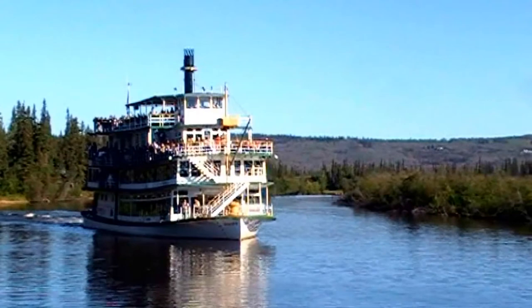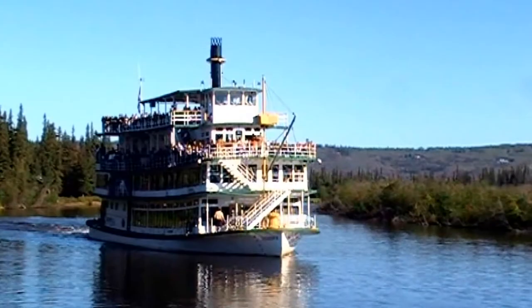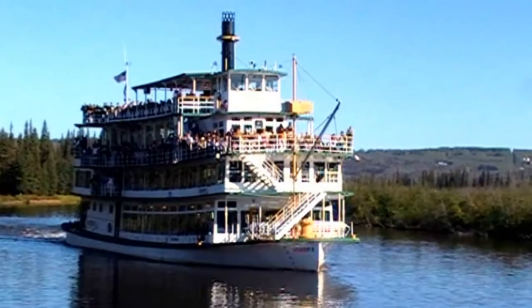Discovery III under the command of Captain Skip Binkley this morning. Captain Skip is our senior captain. It was his dad who started the company back in 1950. Commentator on board, my colleague Jay Lewis.